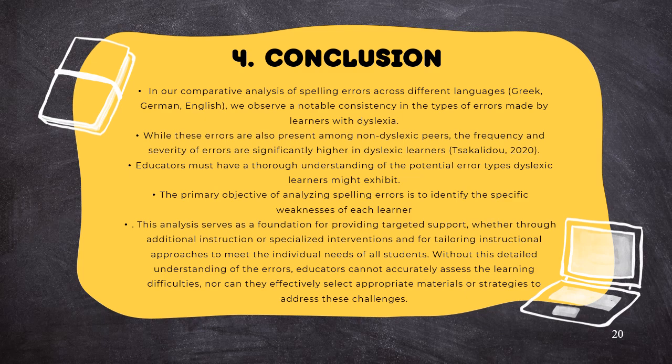From an educational standpoint, educators must have a thorough understanding of the potential error types dyslexic learners might exhibit. The primary objective of analyzing spelling errors is to identify the specific weaknesses of each learner. This analysis serves as a foundation for providing targeted support, whether through additional instruction or specialized interventions, and for tailoring instructional approaches to meet the individual needs of all students.